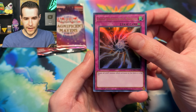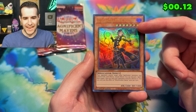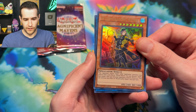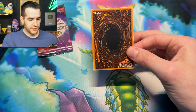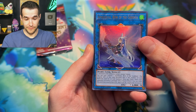Witchcrafter Vice Madam. Mirror, Witchcrafter Hayane. This was a big card because this used to be like a $10 card out of its original set, I think. And then a Sky Striker Ace Kagadi. 10 packs down, 10 packs to go. A lot of potential left here. There's our first Apollosa, which is now banned, I believe, in the TCG.